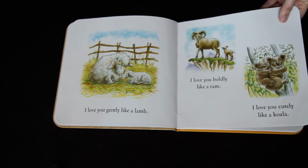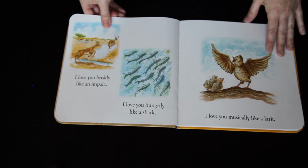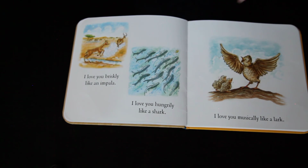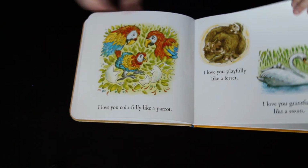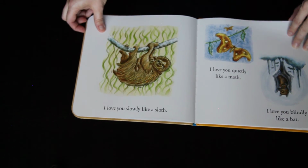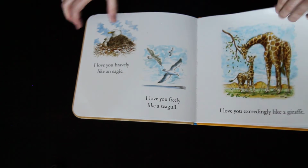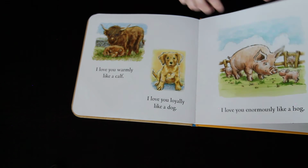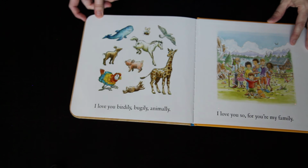It's really sweet. They actually rhyme impala with koala, which impressed me. And my daughter likes to point out the different animals that she knows. Bird, dog. But then something else that's special about this book is at the end, there is a picture of a non-traditional family. And I think that's something that a lot of readers are looking for out there. So this is a special book.